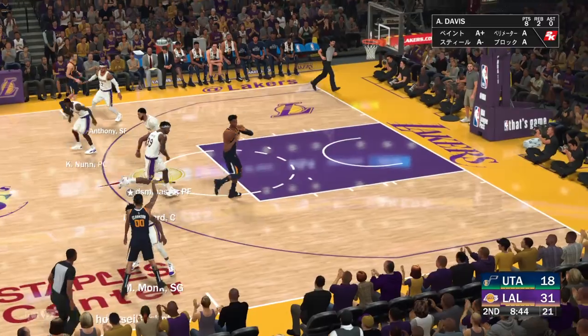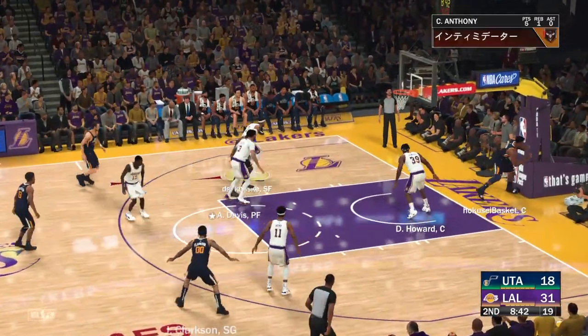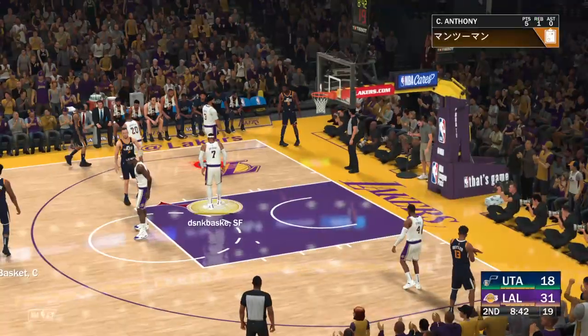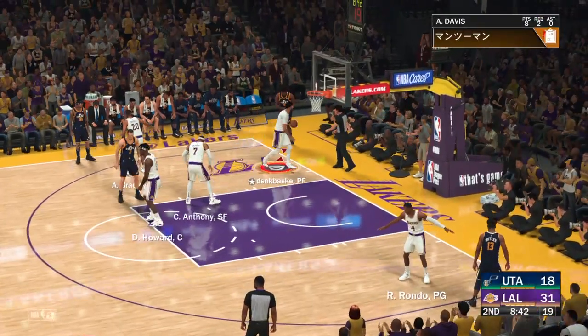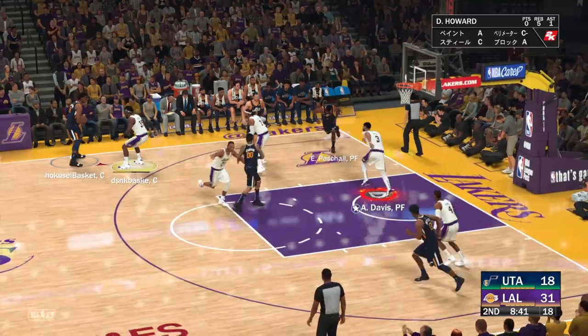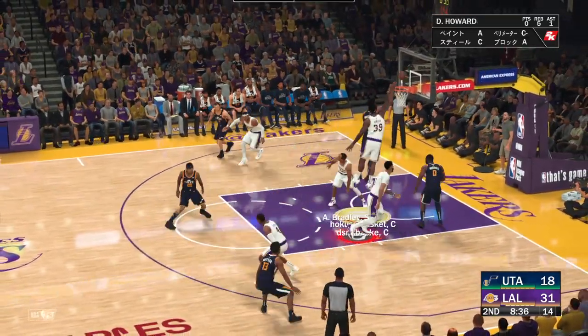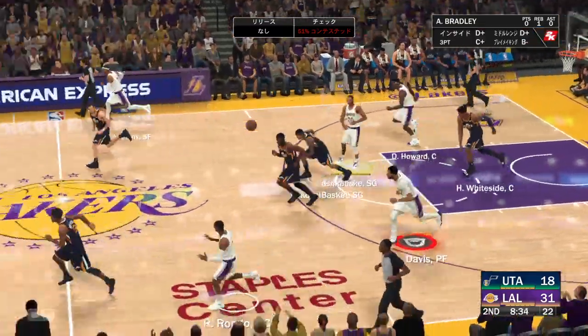Anthony's got five. Sharing the basketball is a part of the game that Monk needs to continue to add to complement his shooting. Substitution for your Lakers, Avery Bradley. Now, here's Whiteside. And blocked. That one goes careening off the glass.